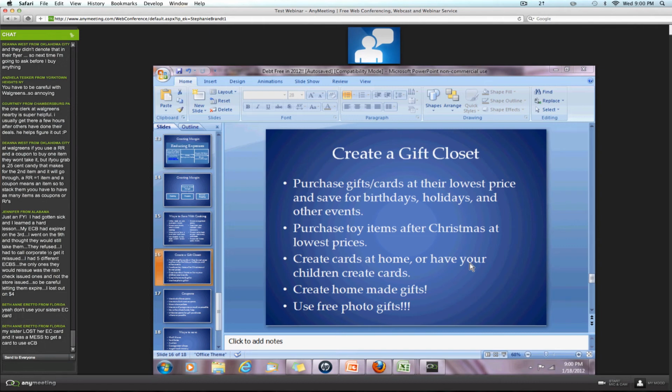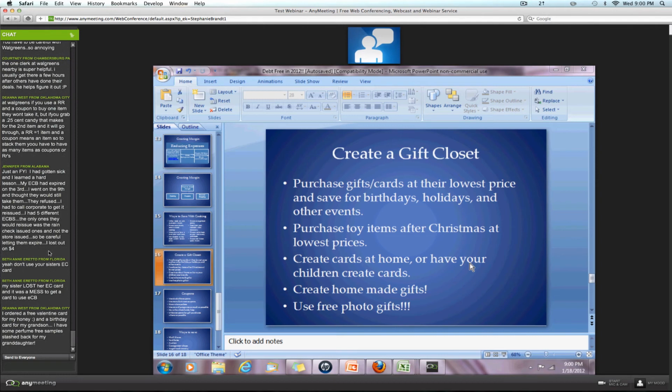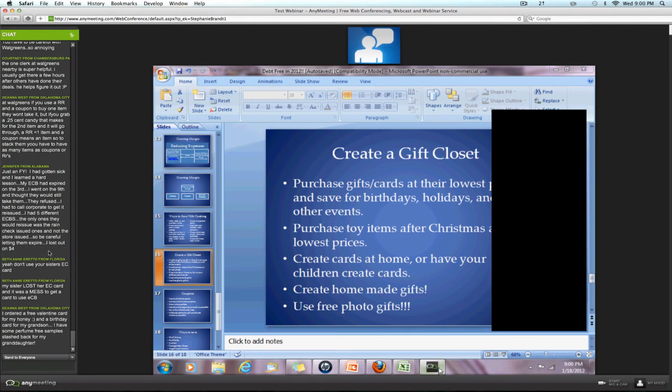These are just some ways of really trying to create margin by reducing your expenses. We also had free card store cards last week. You could create a free card. So I got to be quiet because my husband can hear me here, but I created my husband and I's Valentine's Day card for free, shipped to me for free, with a picture of the two of us. I mean, totally didn't pay a thing for it.